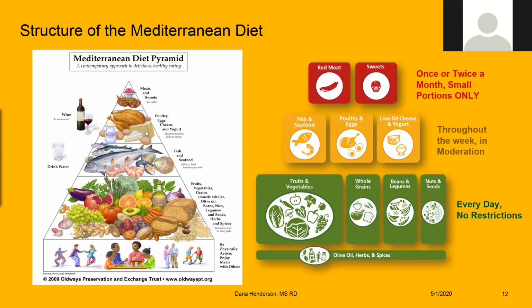As we move up the pyramid, we're looking at things that are to be consumed, but maybe not quite as frequently. For example, fish and seafood, we want to do often, at least twice a week, but maybe not every single day, and working our way up towards things we want to do maybe only a few times a week or even once a month. So for example, sprinkling in our poultry, our eggs, our cheese, our yogurt moderately throughout the week, as well as decreasing our meats and sweets to about once a month, and really trying to emphasize small portions. The Mediterranean diet also does include wine in moderation. We'll talk a little bit more about what that means as well.